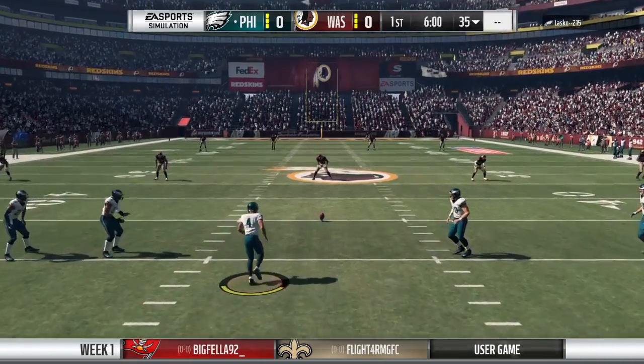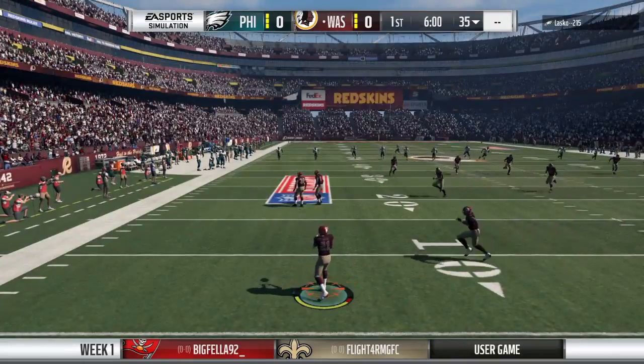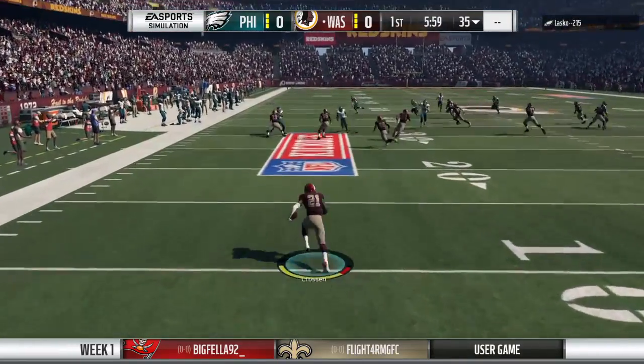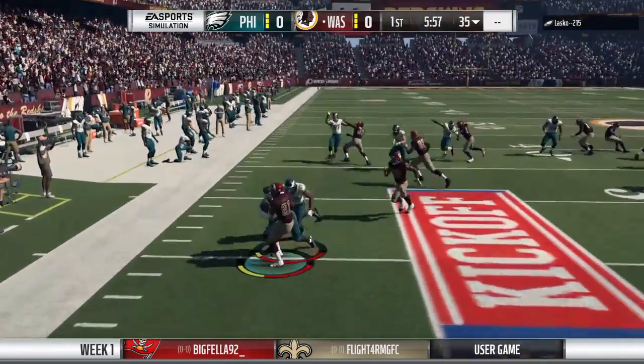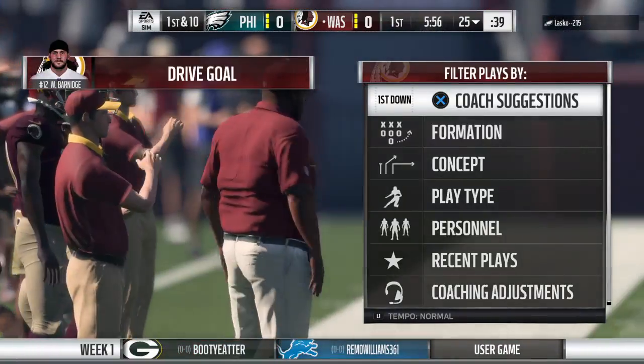No more training camp, no more exhibitions. The 2018 NFL season on EA Sports is underway. This one taken from the 7th. And not a bad return here. He gets it out to the 25-yard line.